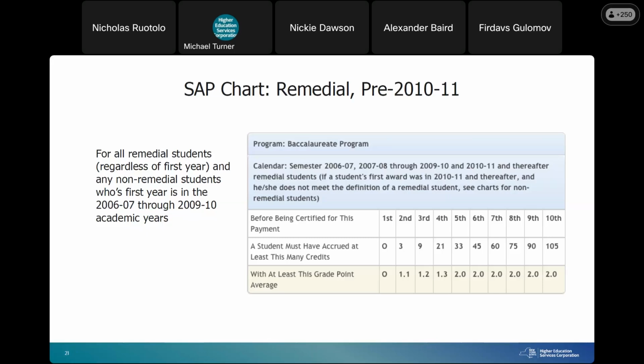We always, when we evaluate this, don't advance the student forward based on the amount of payments they receive. We're always looking at points, and whether they have enough points earned from the combination of their part-time awards to advance them to the next position of the SAP chart.